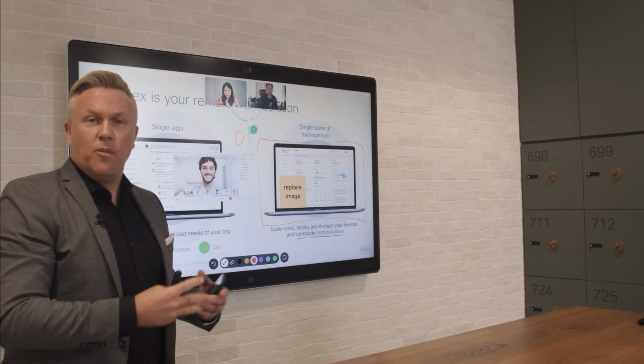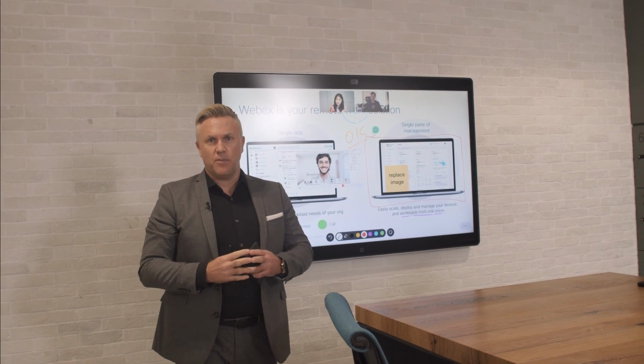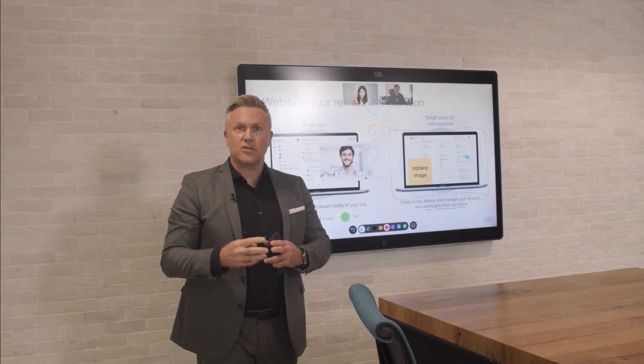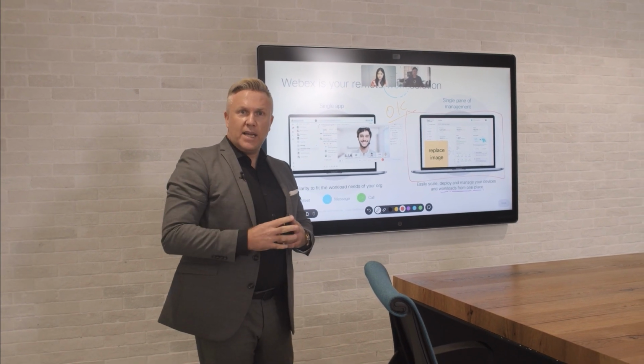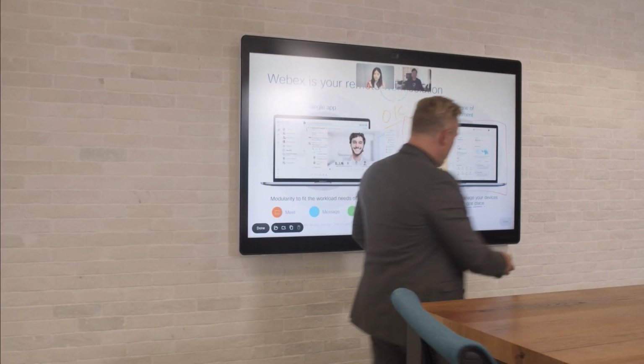So if you see, in an open collaboration environment, it's not only important to be able to collaborate with people, but also on content and brainstorming with Post-its and different other environments. But before we leave, there are a couple of other spaces I want to show you as well. Come on.